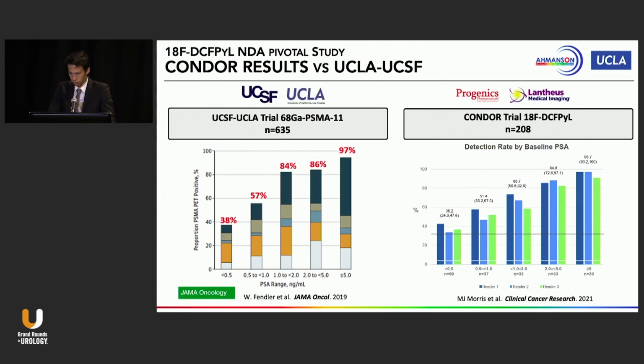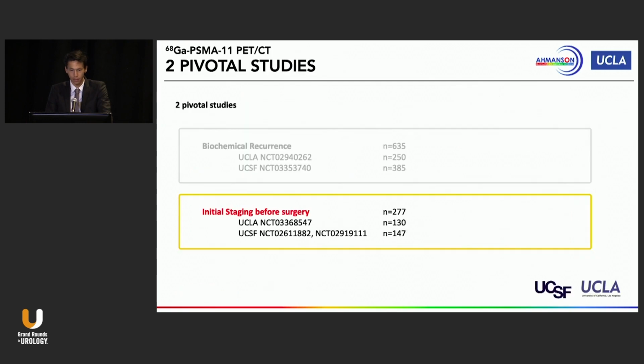When you compare that to what has been submitted by Lantheus and Progenics for PYL, you can see that the detection rates are very similar and go in the same way, starting from 36% below 0.5 up to almost 100% above 5. So again, it goes in the same way to say these are PSMA PETs. It doesn't really matter if it's PYL or PSMA-11.